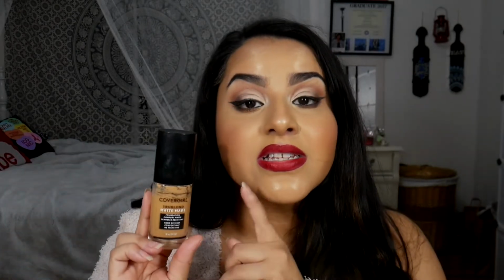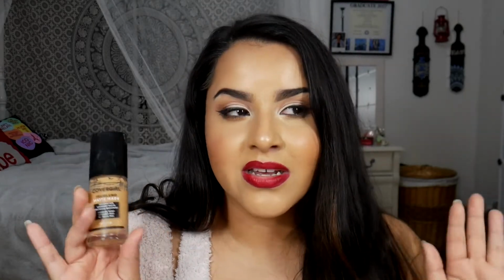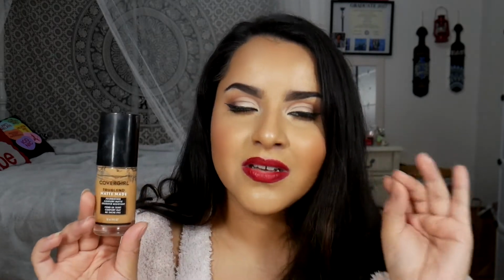But this foundation is a pretty dope foundation as well. It's full coverage on me, and it basically looks freaking stunning. The only reason I have it mixed in with another foundation is because it is a little bit too dark, T10, but it's not bad. I can mix it with something and it still looks freaking beautiful, so great foundation.